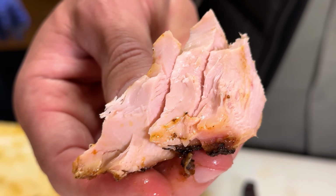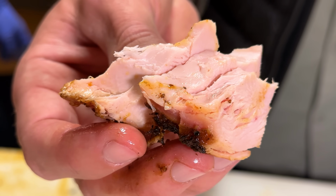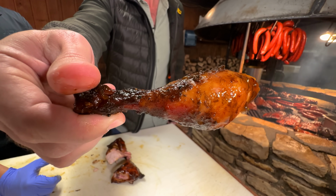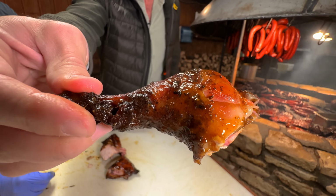That's tasty. The sauce in there is a little bit sweet. It's still succulent. It's still juicy. Right here, that is the drummy. And would you look at the skin on there? There's a sheen. It's shiny like Pamela Anderson on Baywatch. Very current reference.